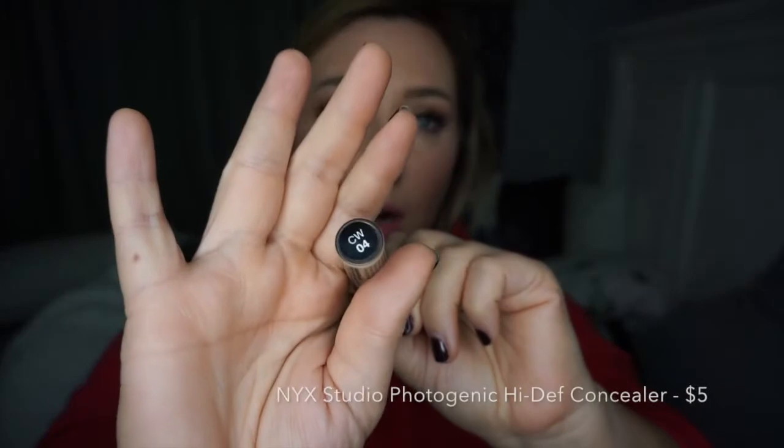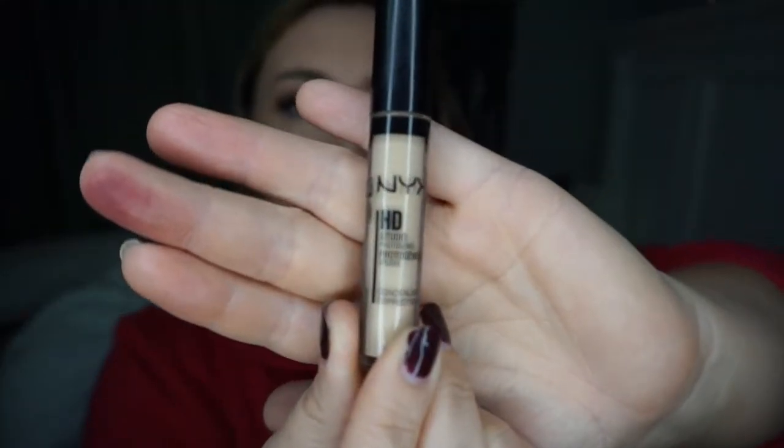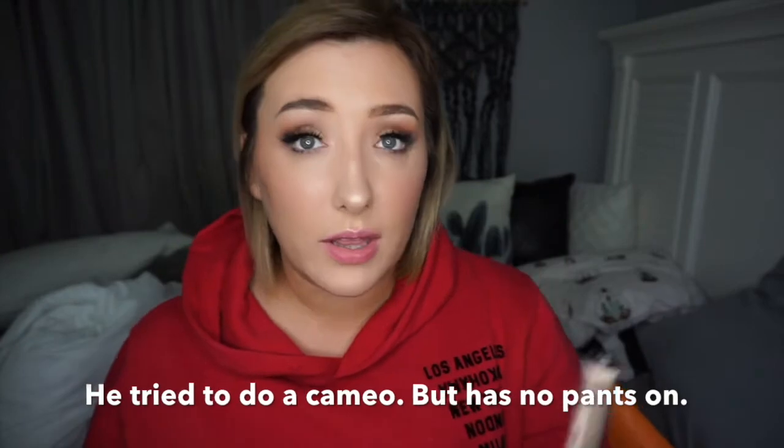Gosh, you should have reminded me. Been like, hey, you forgot concealer. So I just looked in my bag, and the concealer I'll be using, surprise, is from NYX. You knew that. So it is the NYX CW4 concealer, and this one is the HD Studio Photogenic Concealer. I have heard really great things about this, and while it's probably not as good as my Shape Tape, we'll still try it. This one is going to be a little bit more to my natural skin tone. It's not going to be as bright.